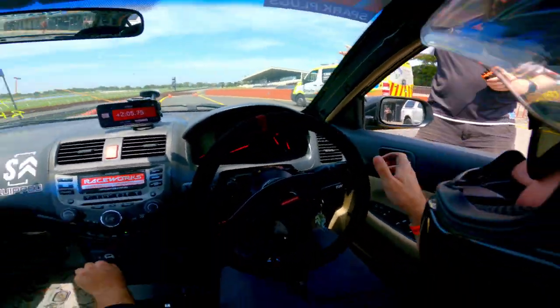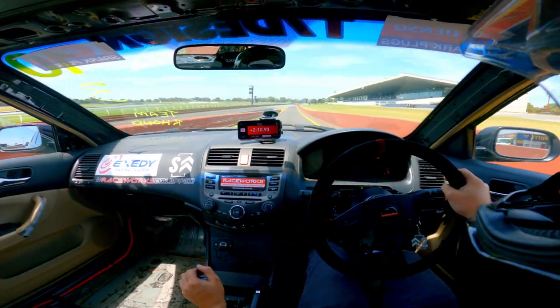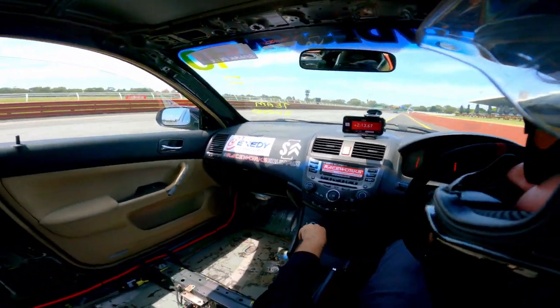Pulled back out on track and I lost a spot to the Toyota. So now was my chance to keep above the 135 and catch this beast and overtake him. That was my goal for the rest of the session. This is how it played out.